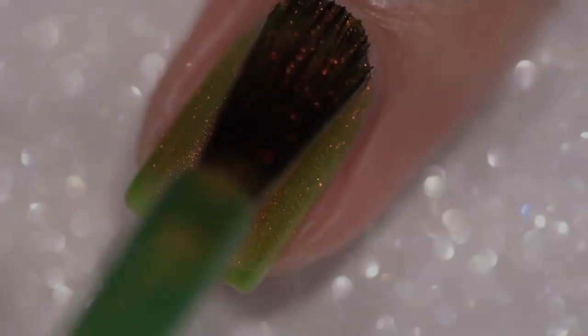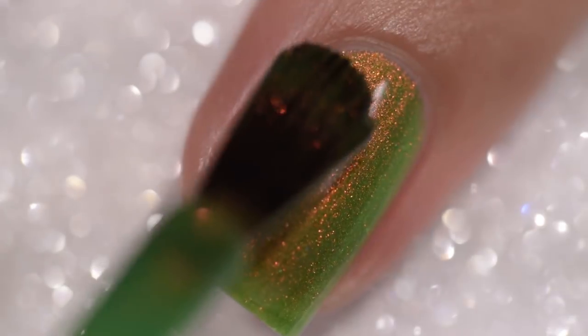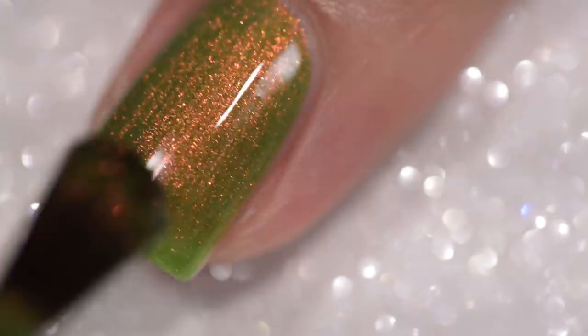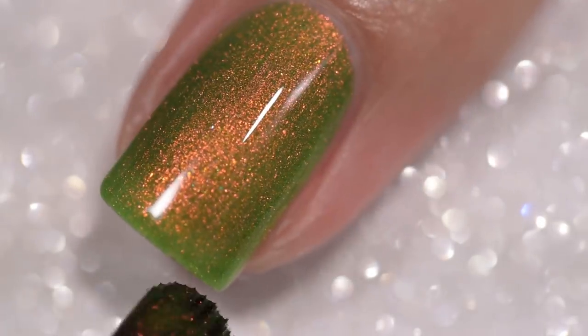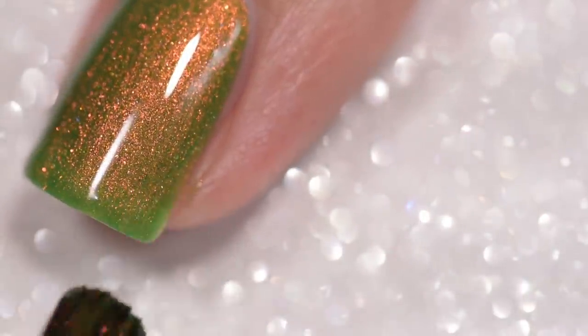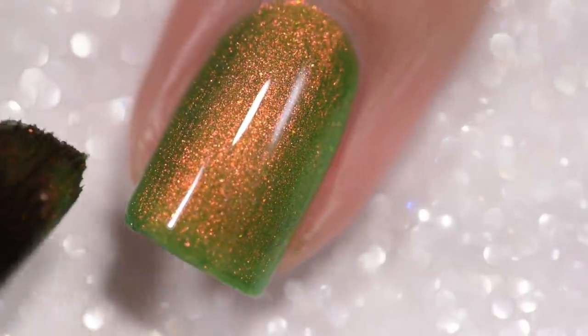It went on smoothly and evenly. It stayed exactly where I put it. I had no application issues whatsoever. There was no running, there was no pooling, and there was no staining. I did wear this for over a day, and this green polish did not stain me, and I wasn't wearing a base coat, but just in case, to go on the safe side, I would always recommend a base coat just to protect.